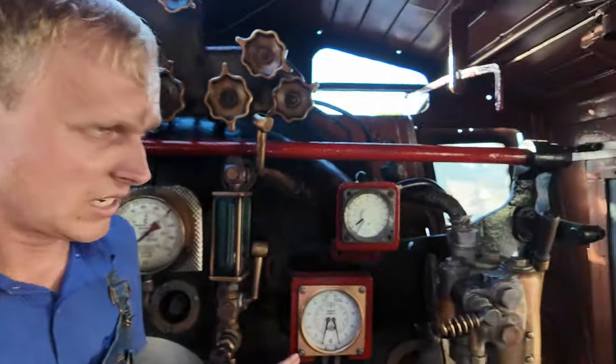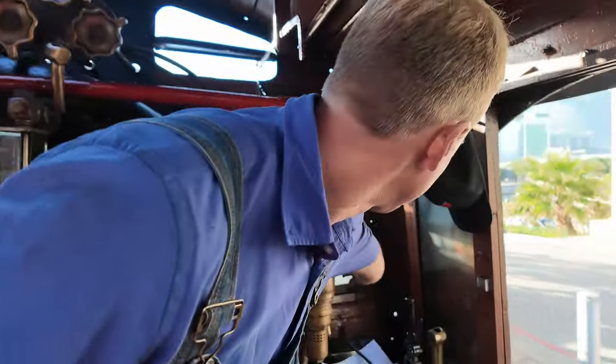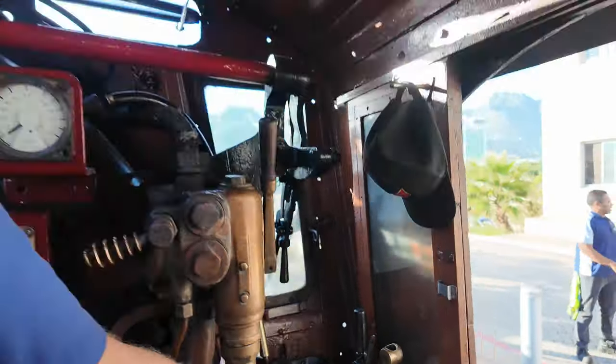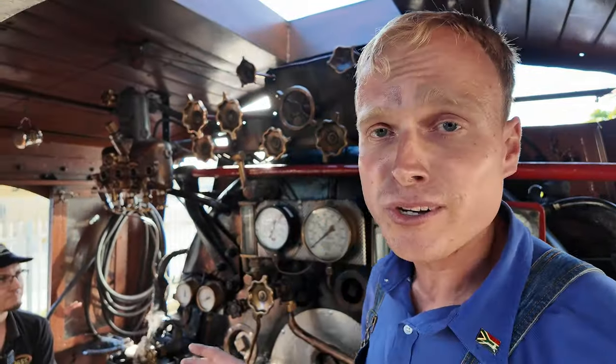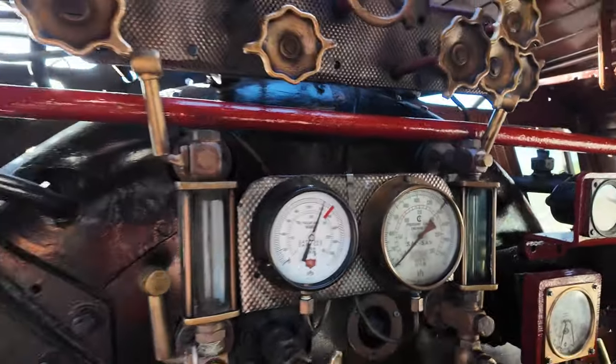So my responsibility now as the driver, I sit on this side of the locomotive. I've got my brake here, I've got my throttle, and then I've got my lever to work forward and reverse. But a steam engine is always teamwork, so I need pressure to move, and that's where the fireman comes in.